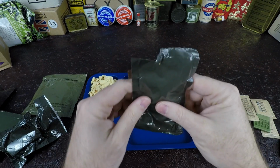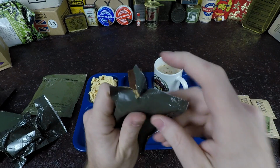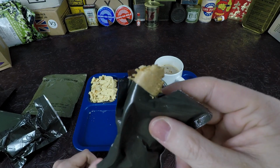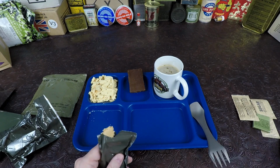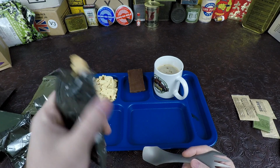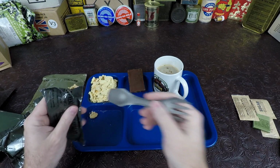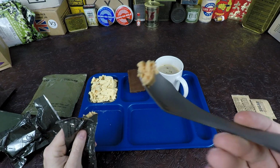I'll just give her a little squeeze here. It actually looks, well, I mean, you know, it's like peanut butter instead of cheese. I mean, I've had worse, right? Well, not. It's like getting mustard out of the container. You gotta knock the top off because it's like hard and crispy. So we'll knock that off. We'll get some of the fresh stuff down in the middle. And look at that.